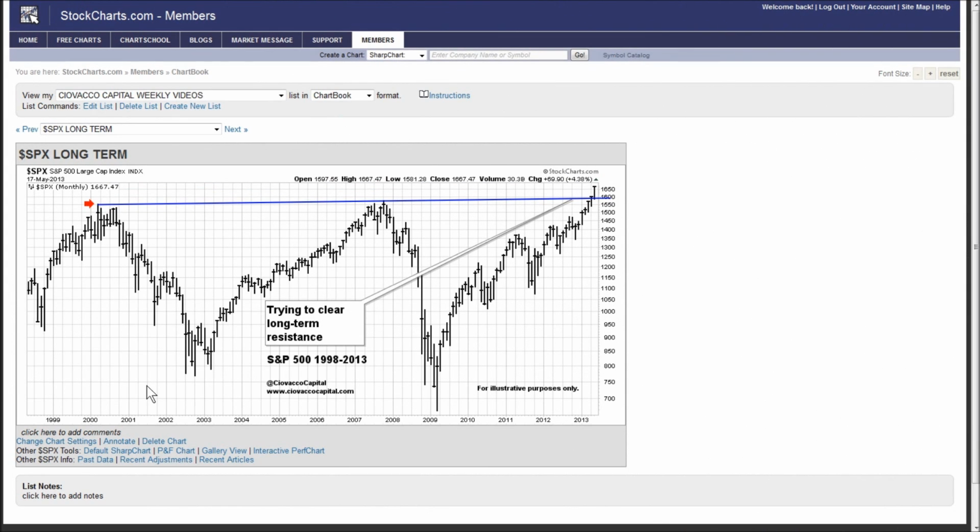This is a long-term monthly chart of the S&P 500 index dating back all the way to the late 1990s. In the year 2000, we peaked.